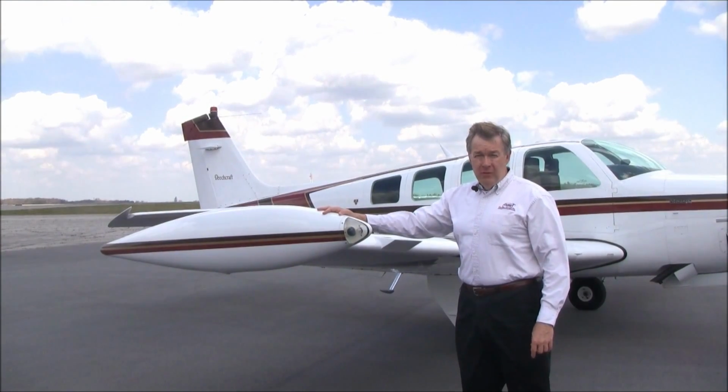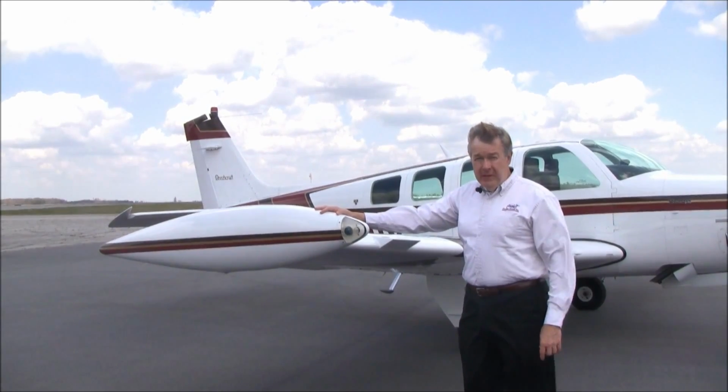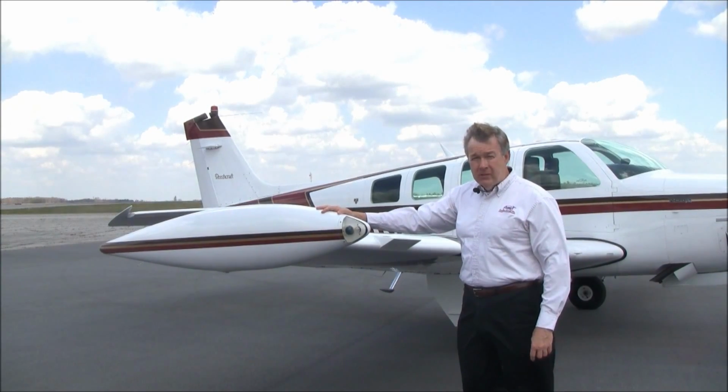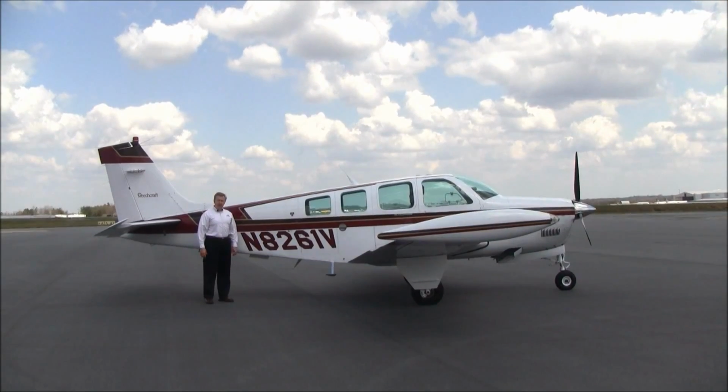November 8261 Victor has the Deshannon tip tanks, 15 extra gallons each side, and this also has the increased gross weight. The airplane has a 1,242 pound useful load.